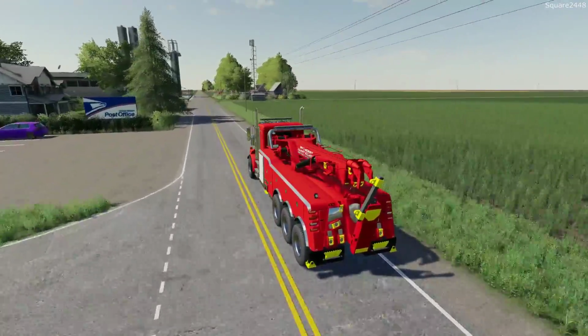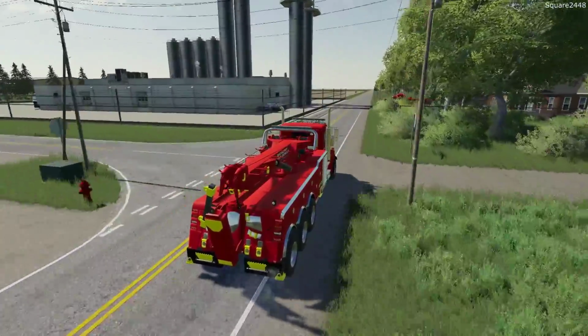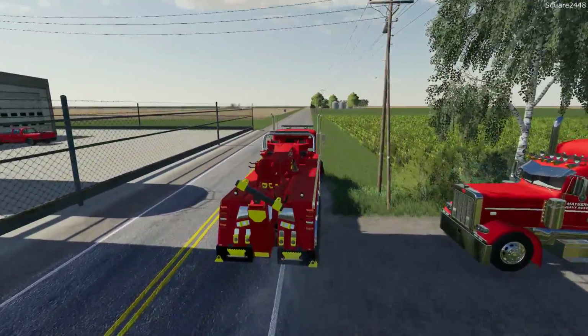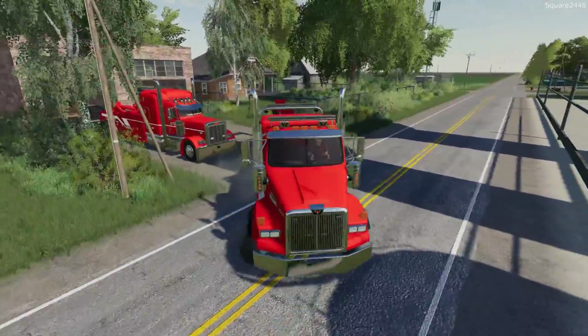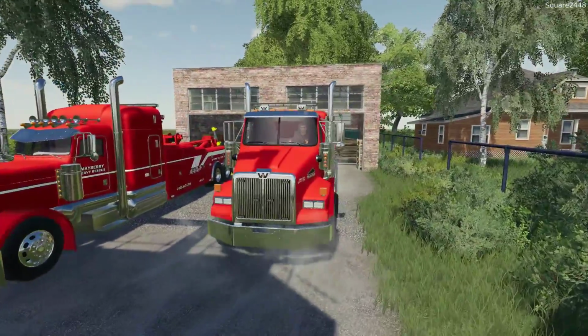So we'll actually switch trucks. This is a bit too big to bring into the neighborhoods. I don't even think the road can handle a truck like this. This is a 50-ton rotator, so it's a little bit too big for that job. So we'll switch trucks, and let's kind of see if we can go give him a hand. And perfect.